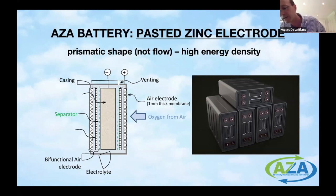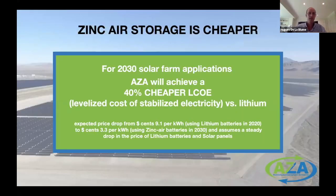So what I'm telling you here is that zinc air is cheaper. We modeled this with the help of Becquerel Institute, for which I want to thank again Elina and her team. And the conclusion is that a solar farm by 2030 will have a levelized cost of stabilized electricity about 40% cheaper when using zinc air batteries versus lithium batteries. The price will have dropped from about 9 cents per kilowatt hour today with lithium batteries in 2020, down below 3 cents per kilowatt hour using zinc air batteries in 2030.